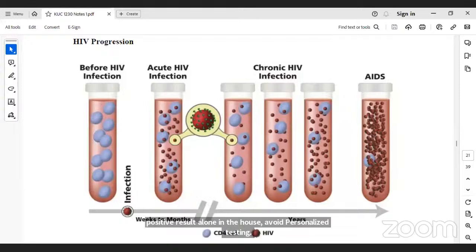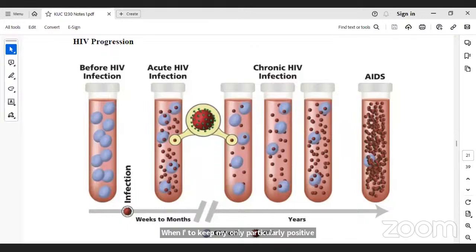Kuna mtu akipima aone apatikane positive kwa nyumba ata commit suicide ama ataua the boyfriend or the wife or the husband. If that is you, please avoid. Okay, avoid. Can a person with blood group O fail? No, there is no connection between blood groups and HIV contraction. You will just contract HIV irrespective of your blood group.